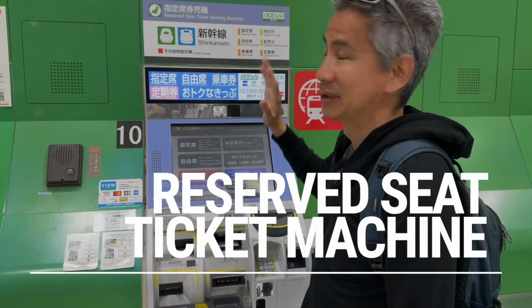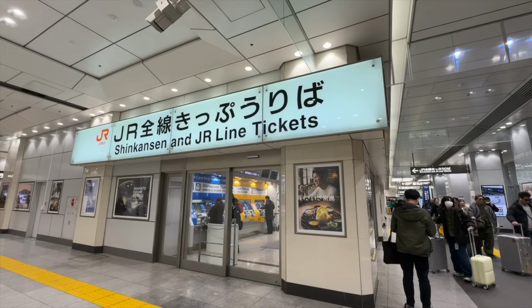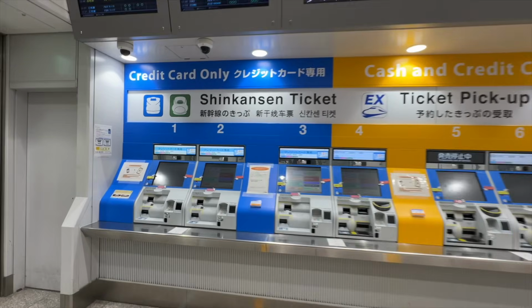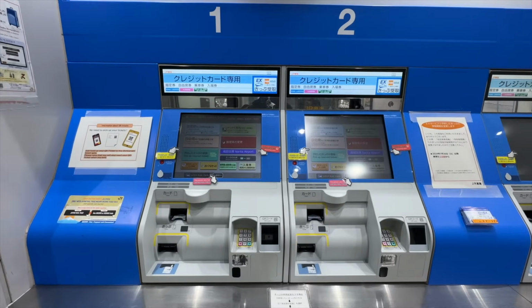Let's first look at how to buy bullet train tickets through a reserved seat ticket vending machine at a major JR train station. To find one of these machines, look for the Midori no Madoguchi symbol, which looks like a green reclining seat, or look for the wording Shinkansen tickets. This example is at Tokyo Station near the Yaesu Central entrance, which is located on the first floor.